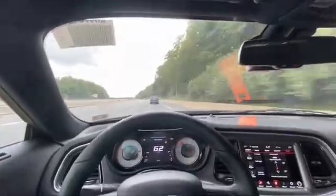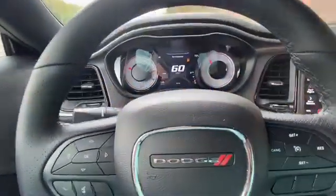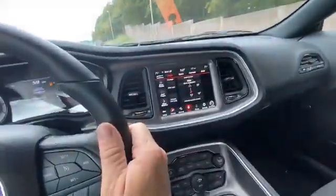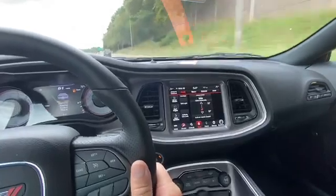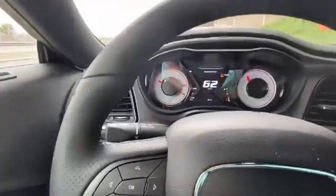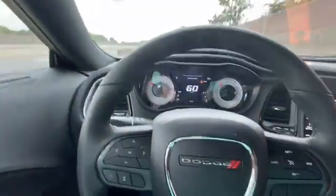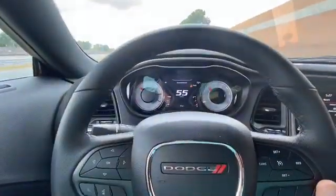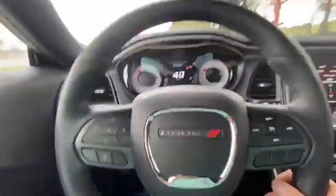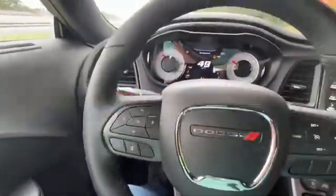Does this have rev matching? Now, a friend of mine thinks it does, if you go to track mode. So let's see what happens. Track mode. Now our traction control's off. Turn it back on. So let's see. I didn't feel any rev matching there. No. Nope. Definitely a little more sprinter. Let me put my... Wow.